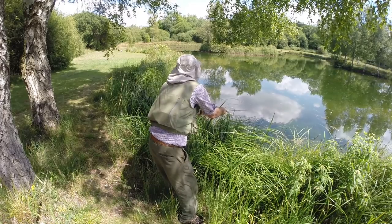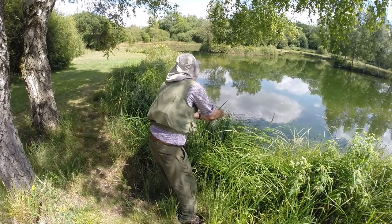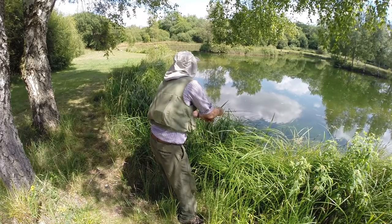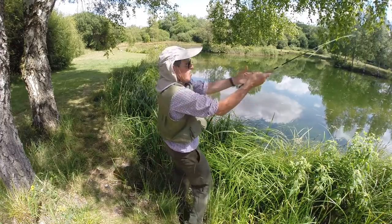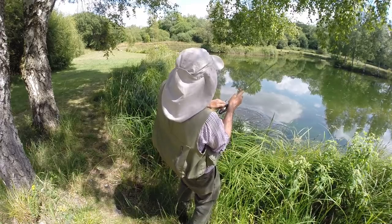Okay, fly sinking. Oh man, they like the look of that. They turn twice on it. It's those legs. I'll just give it a little tweak. Here he comes. Come on. I just had a feeling those legs were going to do it. I just had a feeling, people.